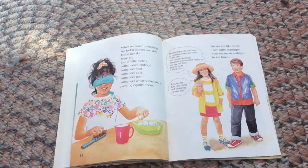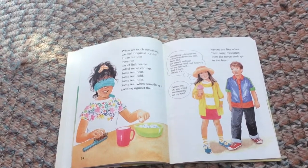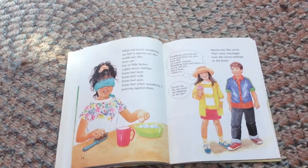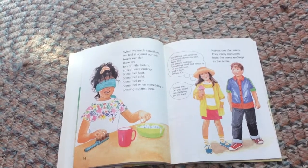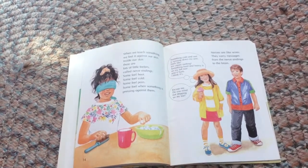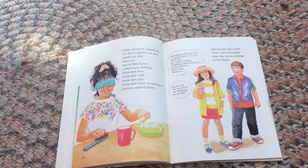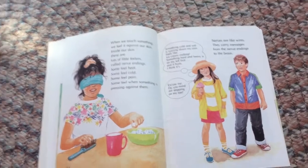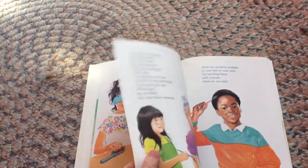Something cold and wet is running down my arm. Feels like ice cream melting. Something hard and heavy is on my left foot, and it hurts. I think it's, excuse me, do you mind not stepping on my toe? Stepping on her toe.